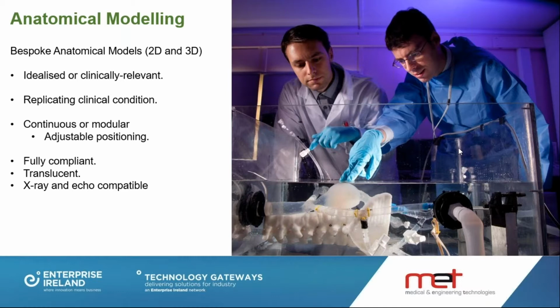In order to accurately replicate the clinical condition, our models may be developed to represent healthy tissue or may include disease artifacts such as stenosis and calcification. Each model is fabricated to meet the needs of the specific project and may constitute one single continuous model or be of a modular nature to allow for adjustable positioning. To facilitate direct observation during testing, our models are fabricated from a translucent material and are fully compatible with our medical imaging modalities such as X-ray and ultrasound. Next slide, please, Mark.